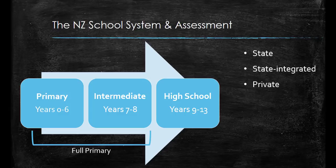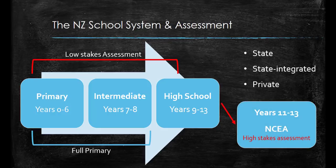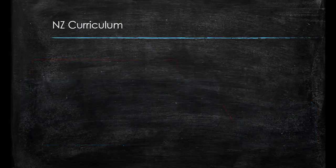Assessment in New Zealand is based on the New Zealand curriculum, and from year 0 to 10, this is low-stakes assessment. The assessment data is used to inform teaching and learning and can be reported on. However, it does not have a big impact on the child's future pathways. During years 11 to 13, students complete NCEA levels 1, 2 and 3. This assessment is more high stakes, and results from this can be used by universities or employers to inform decision making.